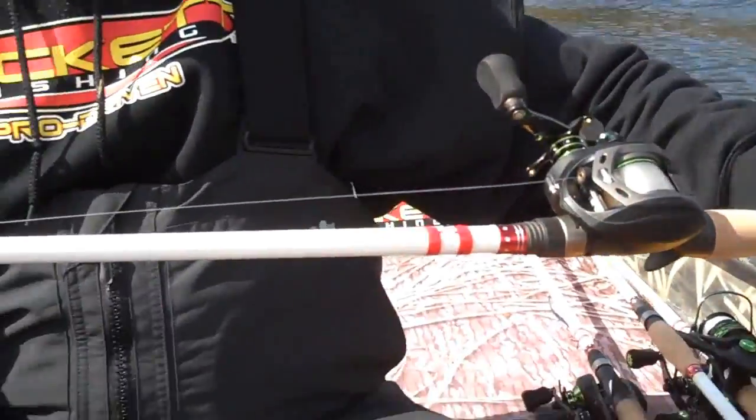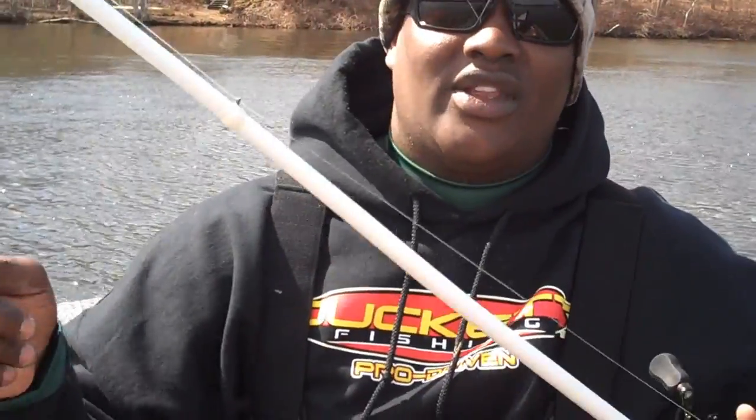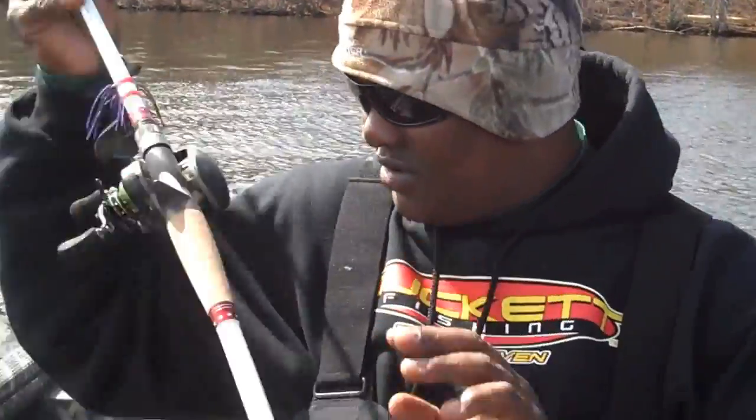Incredible sensitivity, especially out here in the wintertime. Right now it's gotta be like 50 degrees, so those bites are really, really subtle, and with these micro guides, I can feel everything. So if you're not throwing a Duckett rod, you're missing out on a whole bunch of fish that you might not have felt with another rod. Give it a whirl, because the whole Duckett lineup is incredible.